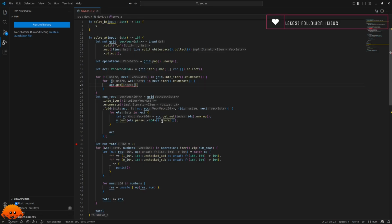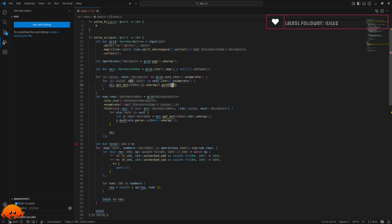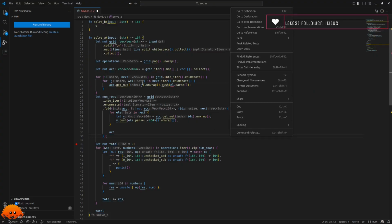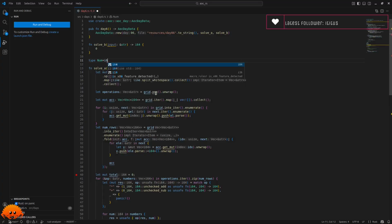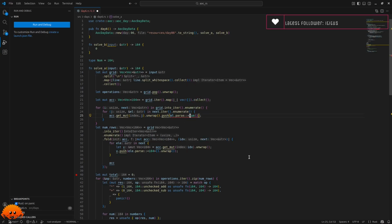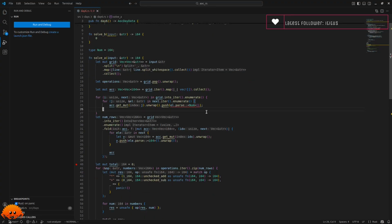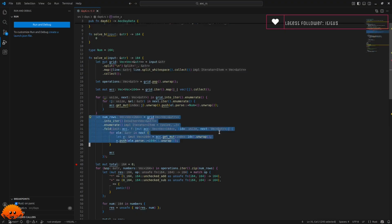We need to get it at j and not at i, and then simply unwrap and then push the element we have. Let's make this mutable. And now the problem, yeah, of course, we still have to say parse. I think I'm gonna make a type num I64 again, so that we can simply say parse to num should we ever have the idea that this should be changed. We can simply change the num wrapper. And then we of course have to say unwrap. And now this works.